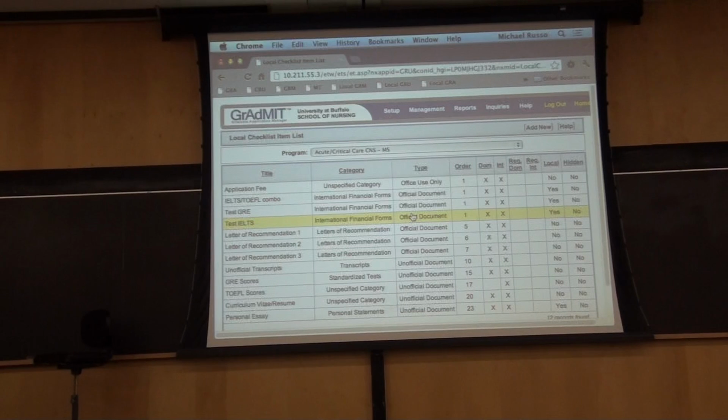And the question was, if everyone didn't hear it, would recommenders be able to upload more than one document? And at this time, no, and that's because the interface on the application that allows for document uploading is different from the recommenders portal. But with that said, one of the major enhancements that I'm going to be working on, I think probably in February, is to rewrite the letter of recommendation portal.